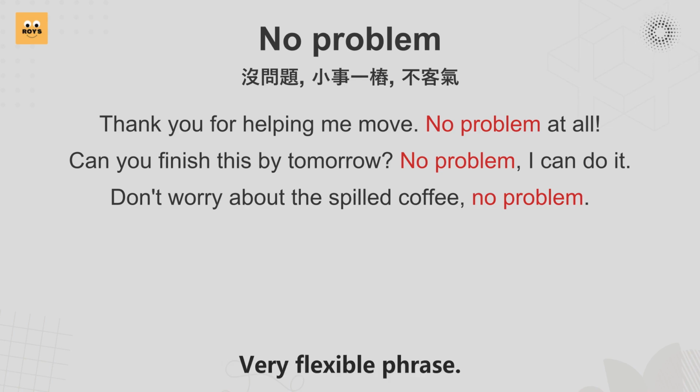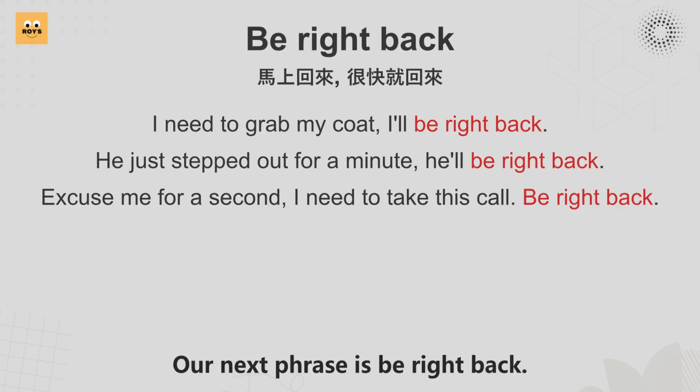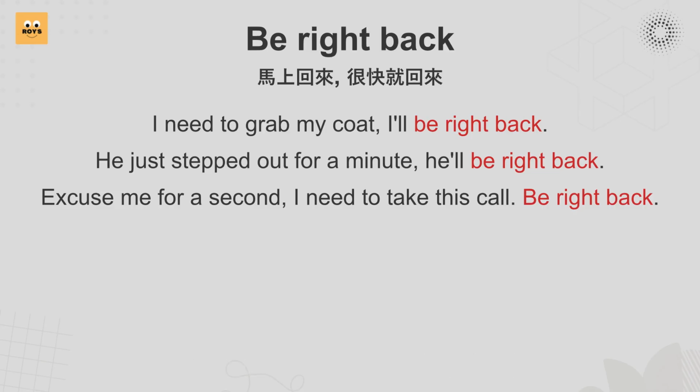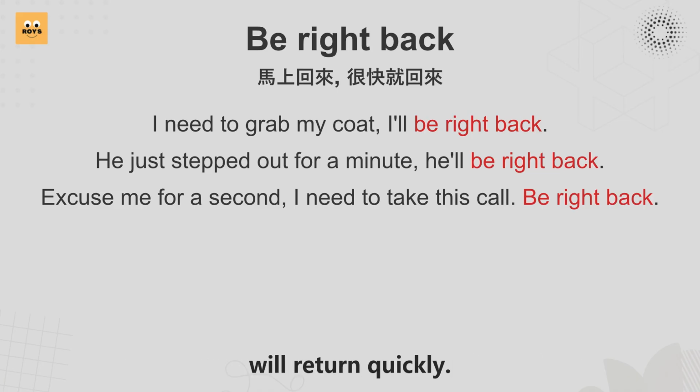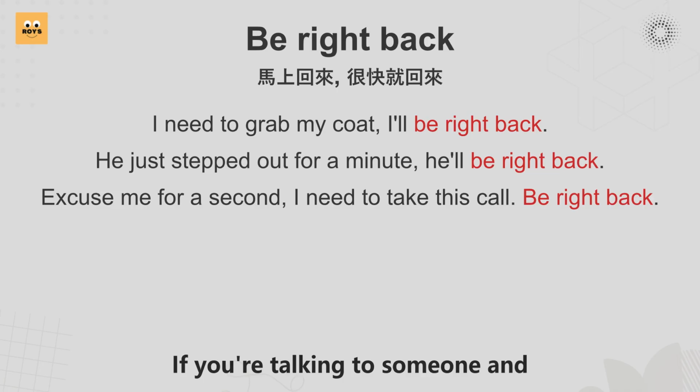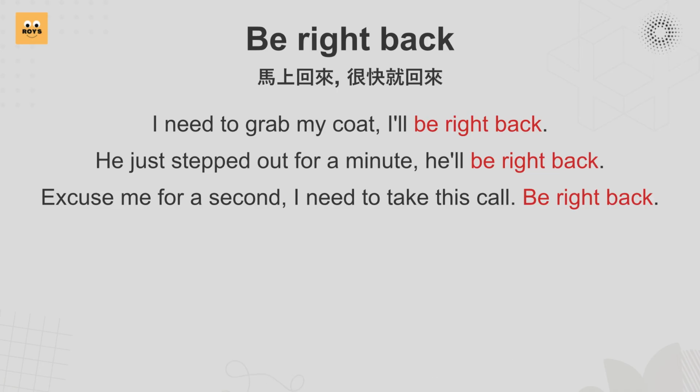Very flexible phrase. Our next phrase is "be right back." This one is pretty straightforward. It means you are leaving for a very short time and will return quickly. Yes, it's used a lot. If you're talking to someone and realize you forgot something, you might say, "I need to grab my coat. I'll be right back." It tells the other person you won't be gone long.